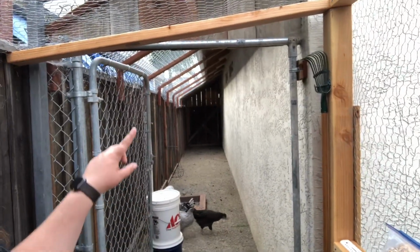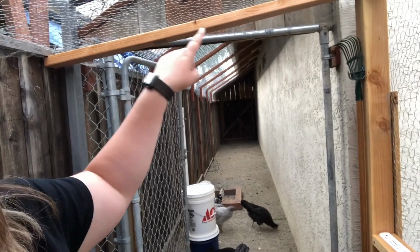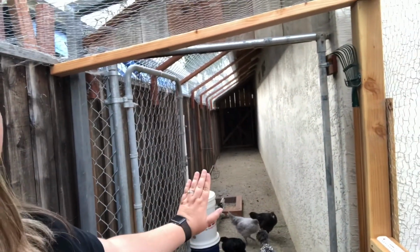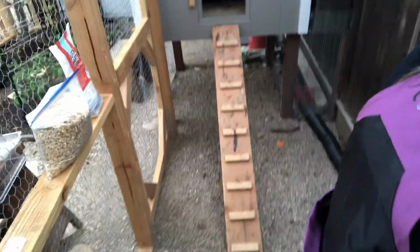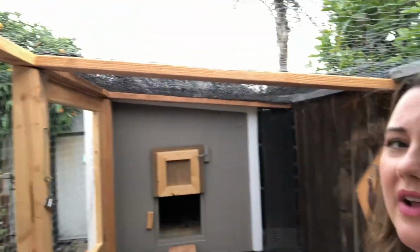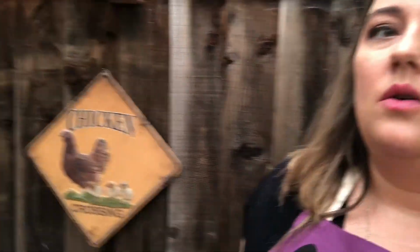We have a gate here that I can close separately, and lock them all in that end of the run, and then have this whole area here to pick up and clean and do whatever I need to do. We can also, of course, close the door on the coop, the chicken door, and get in that way, and then we can do whatever we need to do with this.